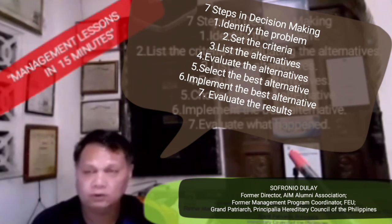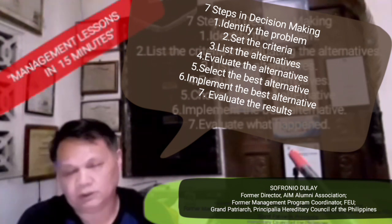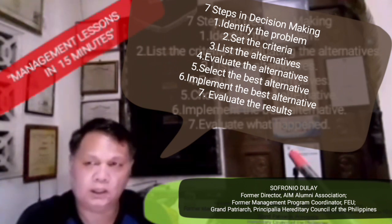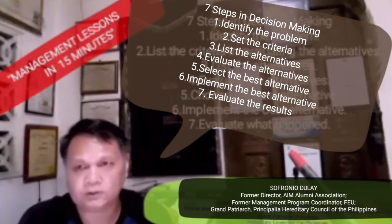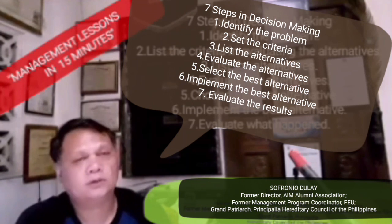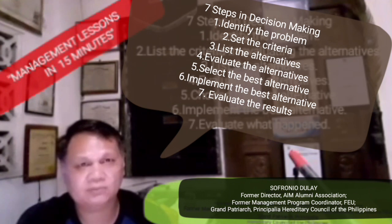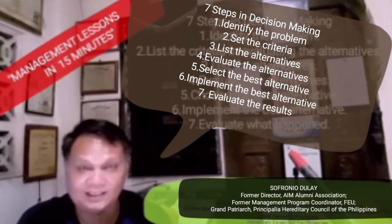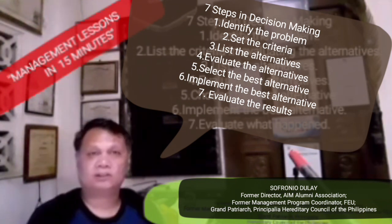So infuse your goal into your criteria, or infuse your value, I mean. Value is anything that is important to you. It could be, for instance, education could be a good value system. You place importance on education, no? Okay, so anything that's important to you is part of your value system. So your value system will dictate your criteria, and your criteria will be the basis of evaluating the alternatives. So, connected, no? And after setting the criteria, you list down your alternatives.